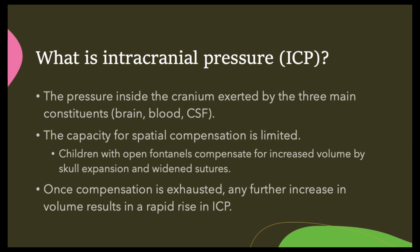And this is what defines intracranial pressure. The pressure inside the cranium exerted by these three main constituents makes up your ICP.